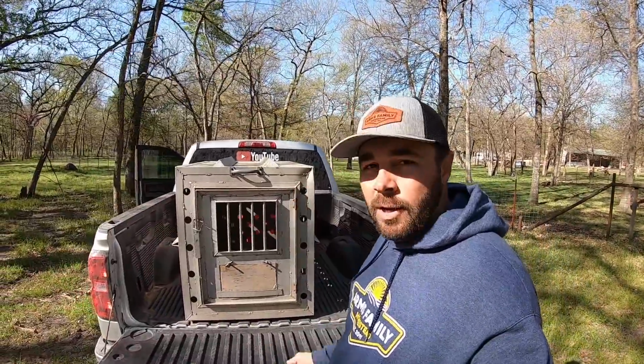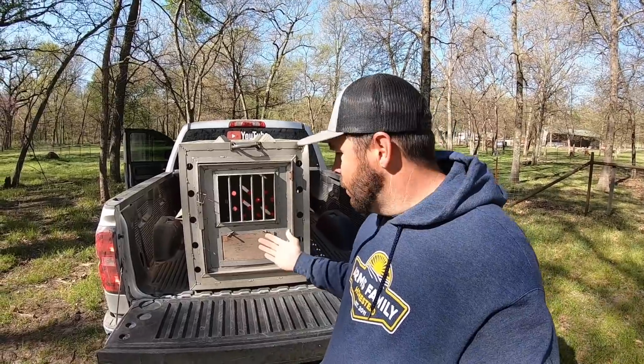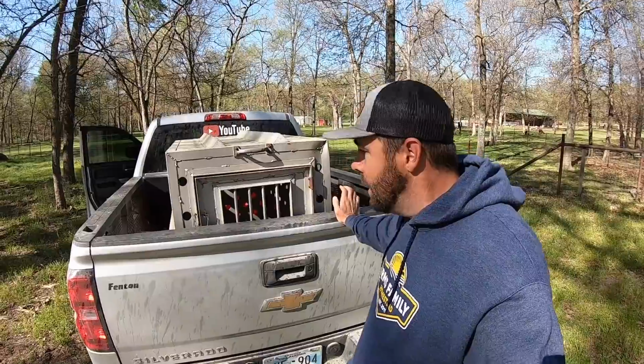We are loading up the little dog box. I think this was originally an aluminum dog box, but I used it to transport all kinds of small animals. And it's that time of year. Spring's here, and pigs are coming back to the farm.